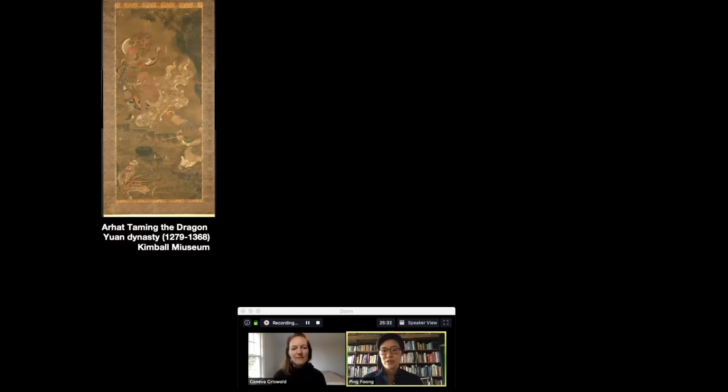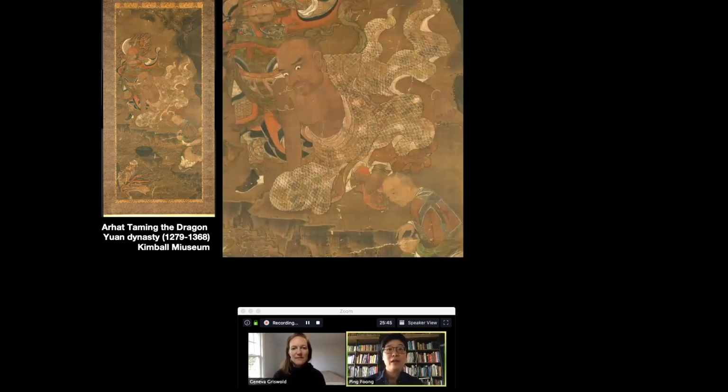In this 14th century painting, the dragon tamer is shown as a dark-skinned Indian monk. His chest is bare, his left fist is clenched, his mouth is half open. It's as if, you can see his teeth even, he's speaking a dharani or a spell to compel the dragon to enter into his black bowl. And here's the dragon's head, in order to capture this dragon.